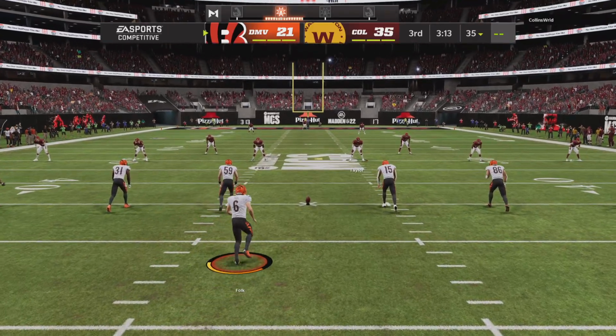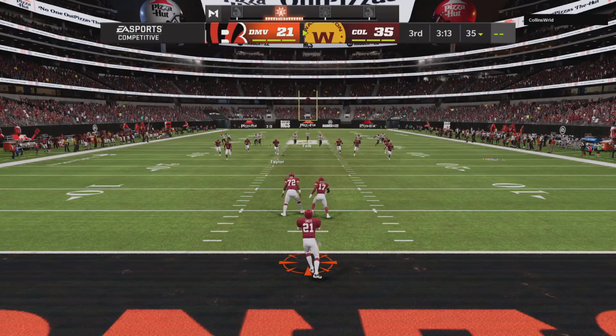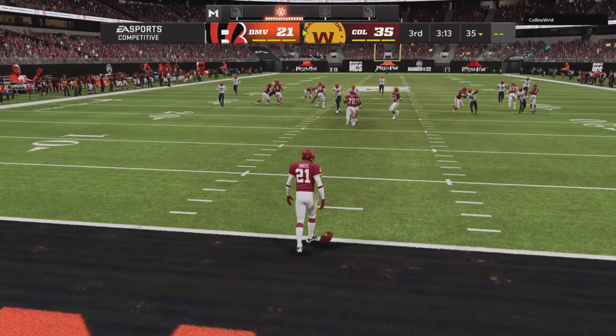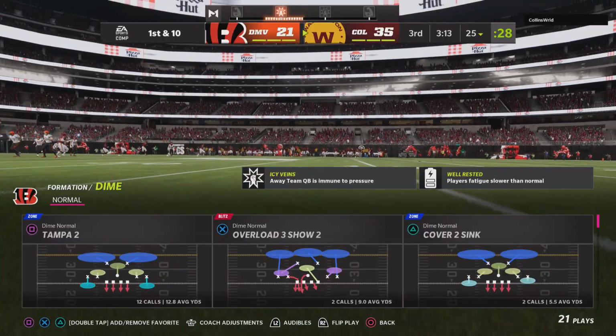Folk now set to boot it after his guys put 6 on the board. The return man down to a knee, and this will come out to the 25-yard line.